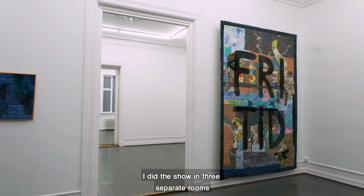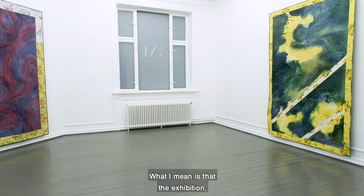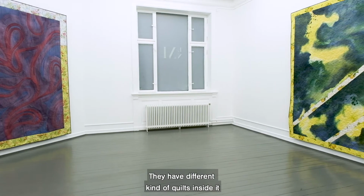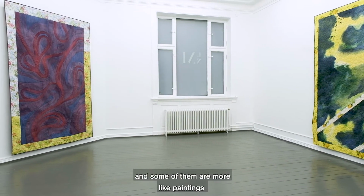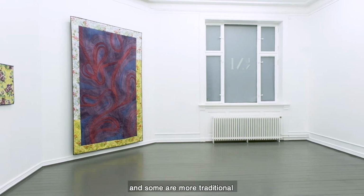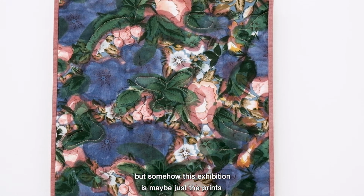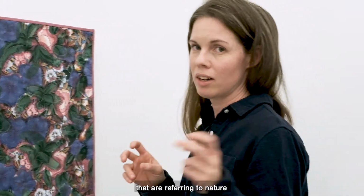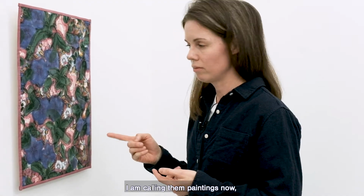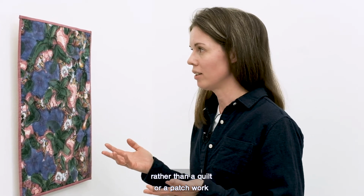I did the show in 3 separate rooms, so the work inside them might fit together better than if they were a mix. What I mean is that the exhibition has different kinds of quilts inside it, and some of them are more like paintings, and some are more traditional. I tend to work a lot with nature, but somehow in this exhibition it's maybe just the prints that are referring to nature. I'm calling them paintings now because I feel like they're more paintings rather than a quilt or a patchwork.